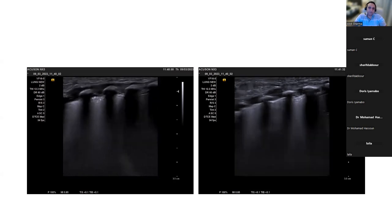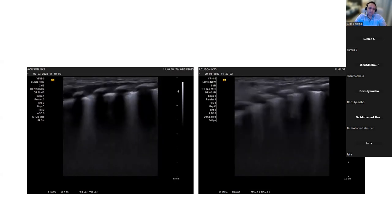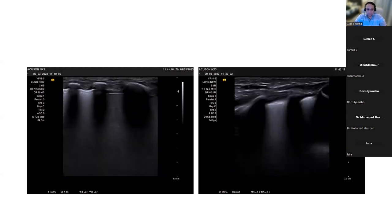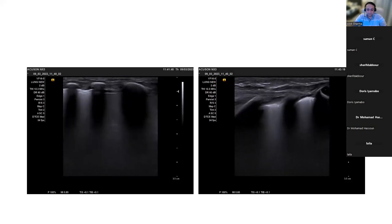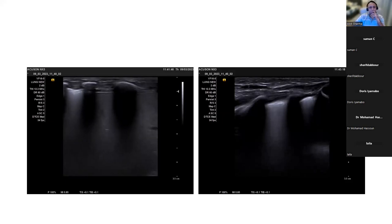It's classical compact B lines with irregular pleura and subpleural consolidation. Yep. Very good. So R4, we also have B profile with some A line and some subpleural consolidation to the right, sorry. This is L1. Here also the complete B profile and pleura is irregular with some subpleural consolidation.